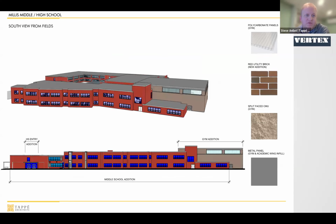So moving around, this view is from the fields, and this primarily focuses on the middle school addition. Again, you're seeing that polycarbonate panel that wraps three out of the four sides of the gym. And then again, the red utility brick is used across the entire middle school facade.